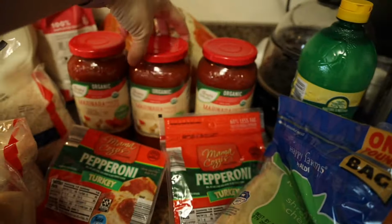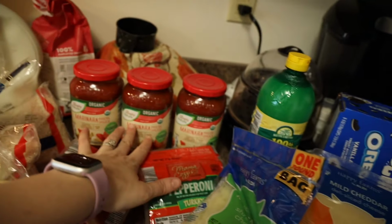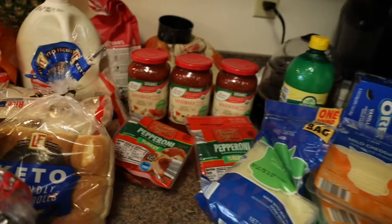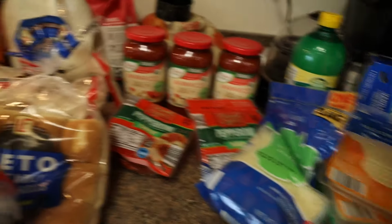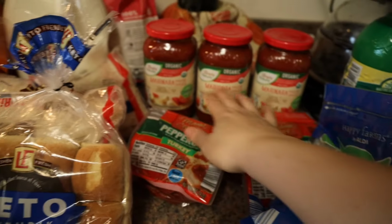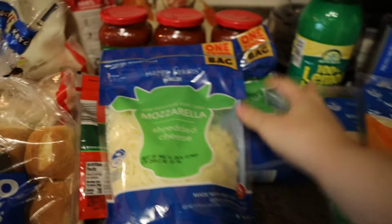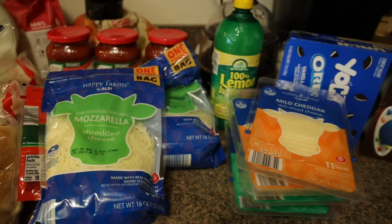We needed some more red sauce. This organic marinara is really good from Aldi, and it's like $1.80 or $2 compared to Rao's, which is like $6. But this tastes good. It's organic. So we got that. We got a couple things of pepperoni, 2 bags of mozzarella. We need some for his pizza tonight he wants to make, but also just to have.